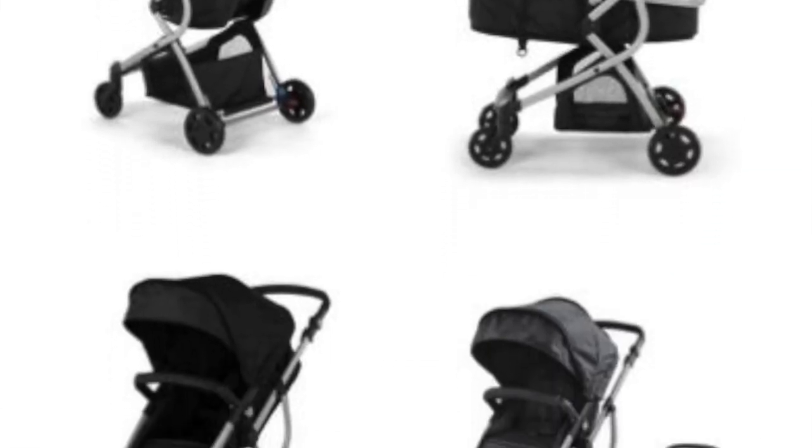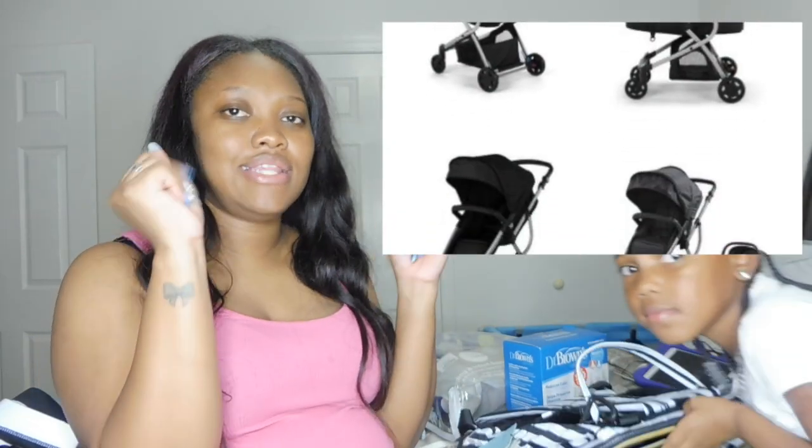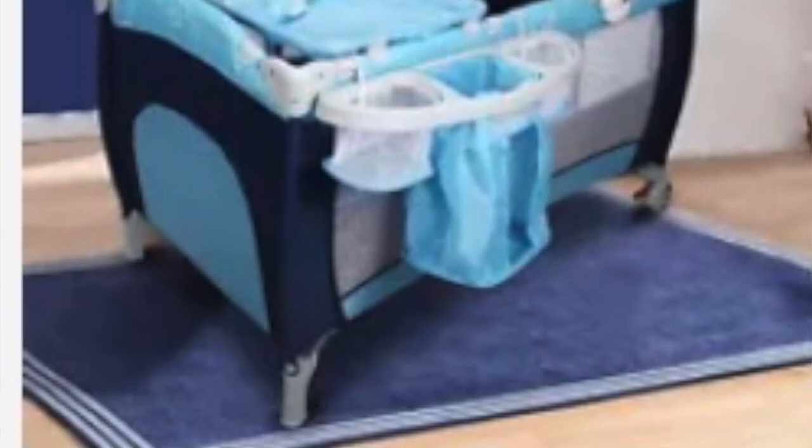And then I actually bought an Urbini travel system. I'm going to put the picture up here because I've already put it together, but I can't bring it back here into the room. It's an Urbini travel system with the 5-in-1 stroller and the car seat and the base. So I'm going to post that picture here. And also, I already purchased a playpen or a bed that I'm going to be using. And I'm also going to insert that picture here. So those are all the things that I bought.